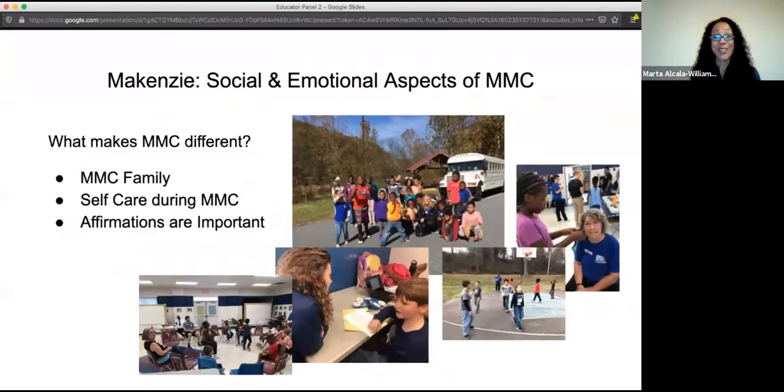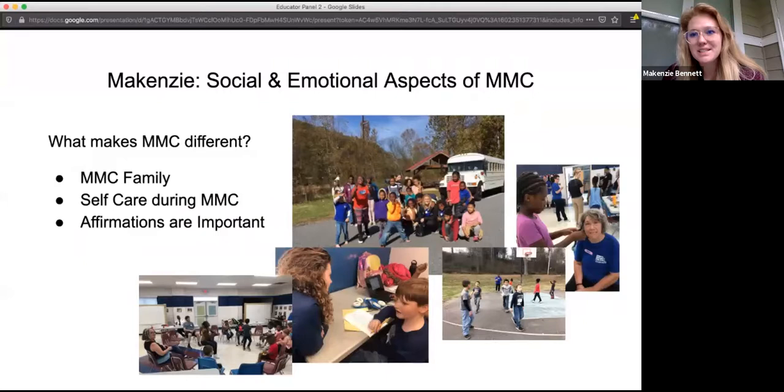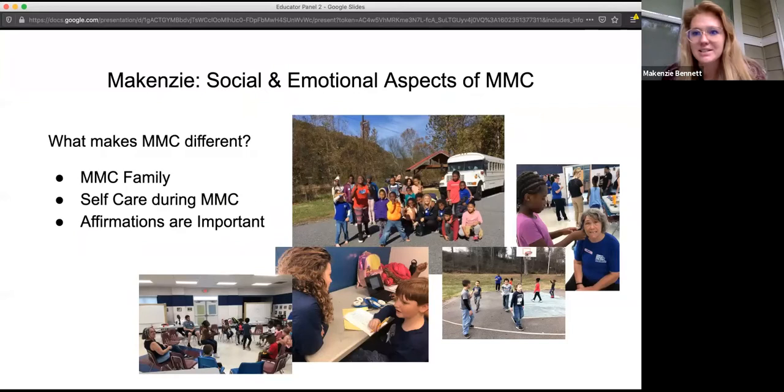Hello, my name is Mackenzie Bennett, and I'm the AmeriCorps member with Marvelous Math Club, and I work alongside Marta and Dr. Kaplan and Krista Flores. And at Marvelous Math Club, we have adopted a few unique mindsets with our students who we call math leaders. We promote self-care 24/7. So if a math leader does not feel up to coming and engaging in math, that's totally okay, because it's their choice to be there. Nothing's required. And we're in their home too, so they can easily go home that day.